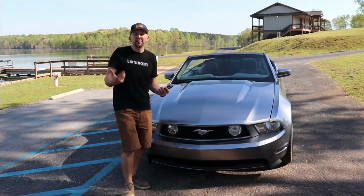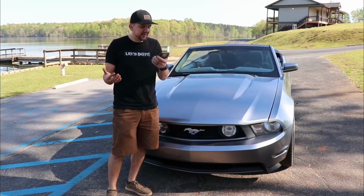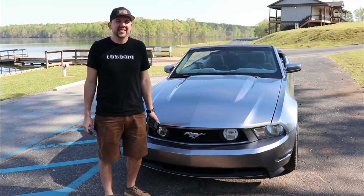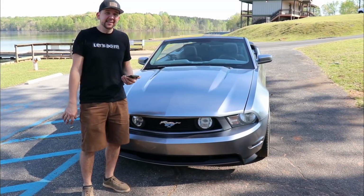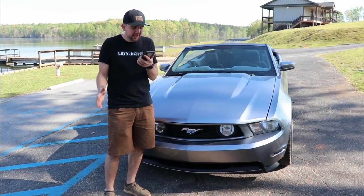All right, so let's talk about the price, how much we got it for, how much it cost us to fix it. We picked it up for 1,800 bucks, which isn't bad. Like we said, stimulus check money right there, for sure. It wasn't horribly wrecked, but surprisingly parts are kind of expensive on it. We spent about that much for repair.